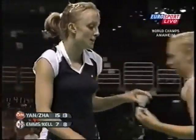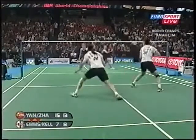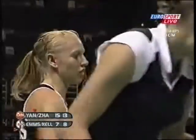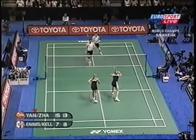Second serve. So lucky from Donna, just trying that block. She knows it has to be tight. Service over. 13-8. So the Chinese now with the serve at 13-8 need 2 points for a place in the semi-finals.